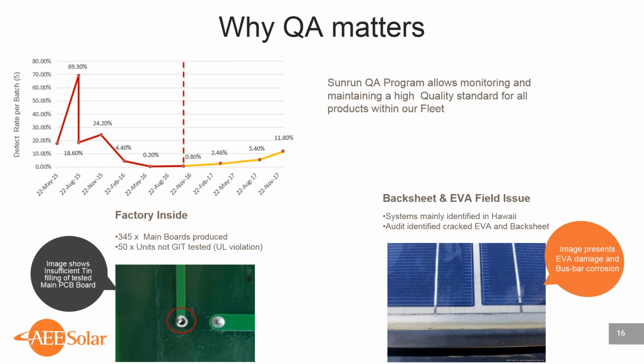We find units that are not ground fault tested, which is a blatant UL certification violation. Again, ask who else is doing that, and the assurance here is that Sunrun is doing it for its suppliers. And then, of course, we see things happening in the field.